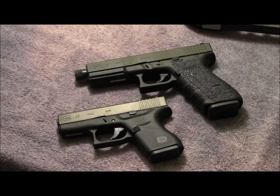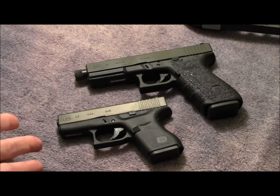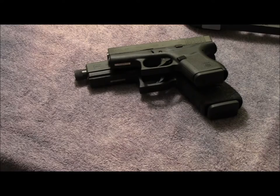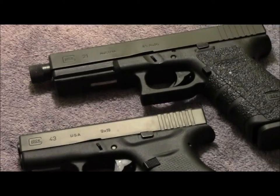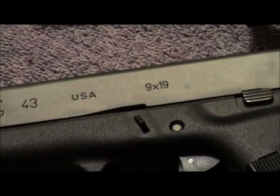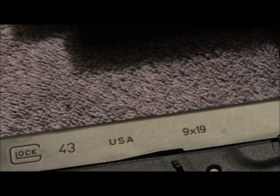So just for fun real quick, these are my Glocks. These are all the Glocks I have. Got the Glock 21 also, and that's the factory threaded barrel on there, and that is the SF, the short frame. So we got one of the smallest Glocks and one of the biggest Glocks. And here's a little size comparison. It's funny though, the trigger guard and the trigger are pretty much the same. Also, the Gen 3 21, you'll notice, says Austria. And the 43, of course, is a Gen 4. It says USA. And on the other side, it says made in Georgia.